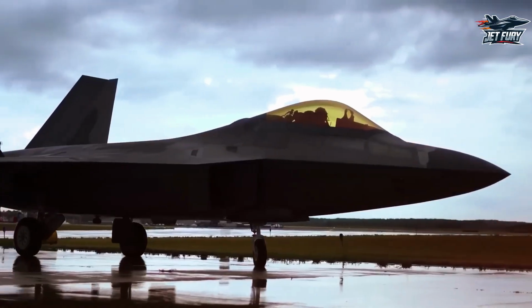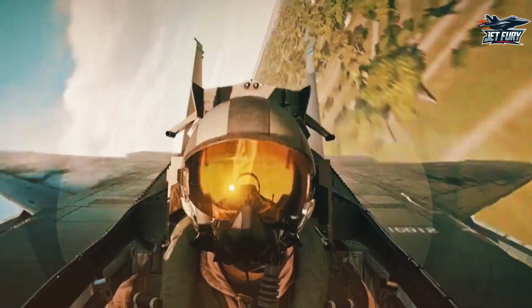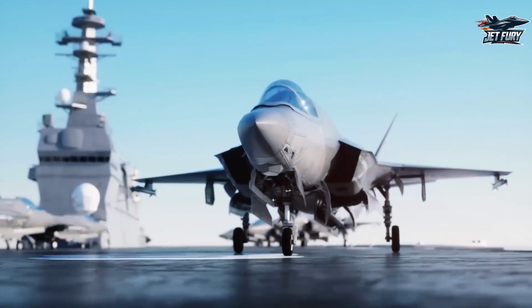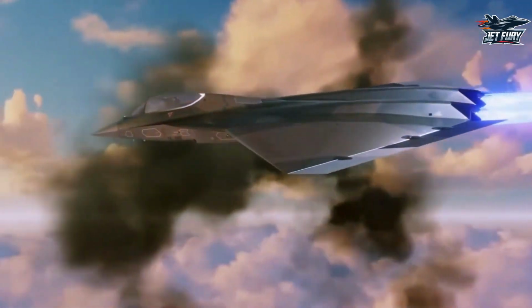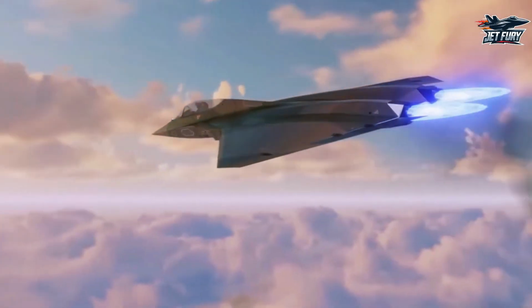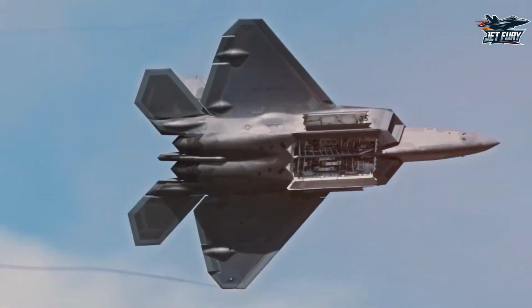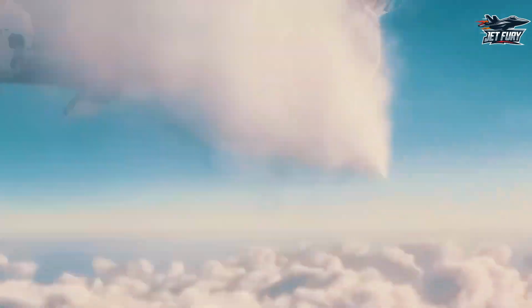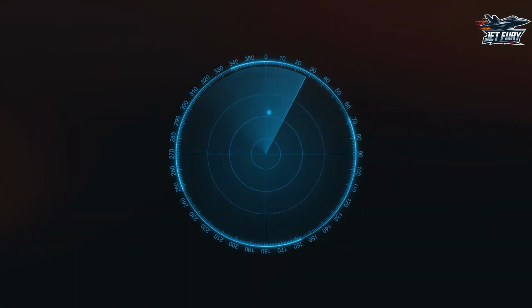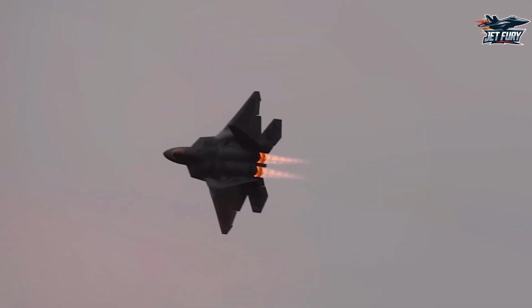Thrust vectoring alone is a difficult feat, requiring sophisticated onboard computing power to adjust engine nozzles in real time and maintain balance at high speeds. By integrating thrust vectoring into its overall design, the MANTA eliminates the need for bulky stabilizers, enhancing stealth and giving it unparalleled agility. But the benefits go beyond stealth. The MANTA's tailless structure also contributes to higher fuel efficiency and a longer operational range, essential factors for deep penetration missions.